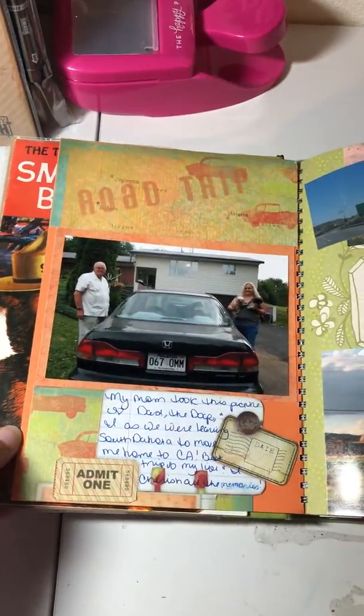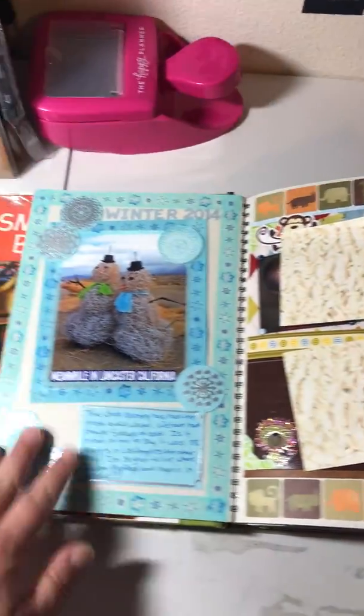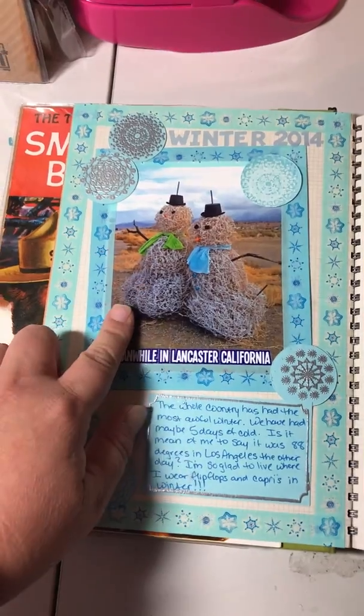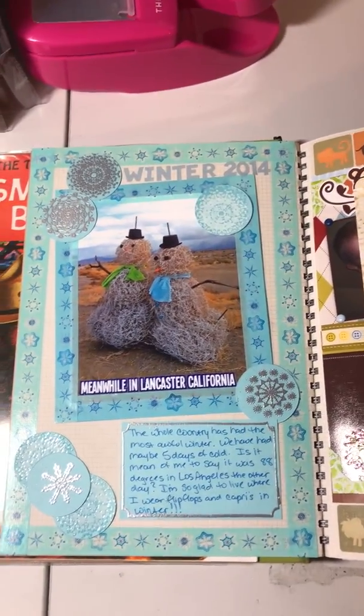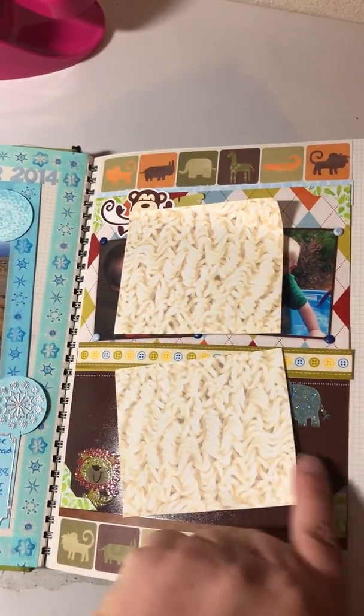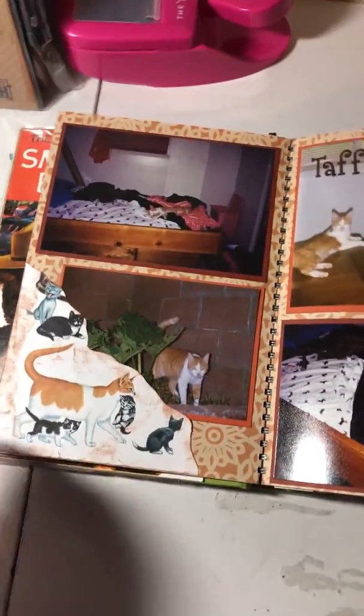Moving to California, these are all scraps. This was a funny meme off of Facebook because everybody in the country was freezing and snowing and we were wearing tank tops and flip-flops, and it was just a birthday party invitation and I just scrapped it.